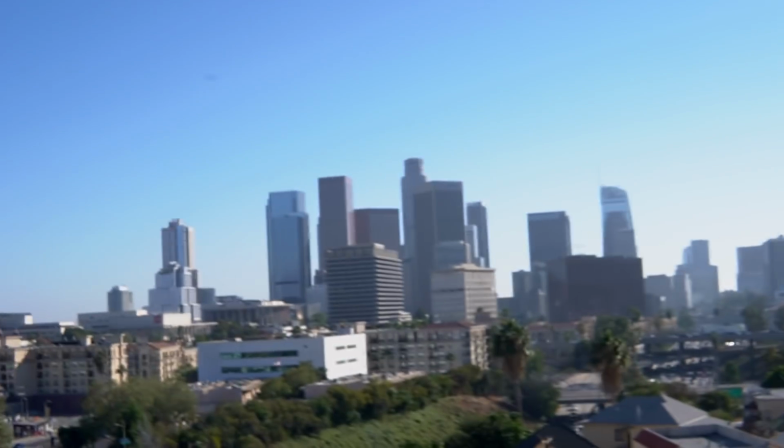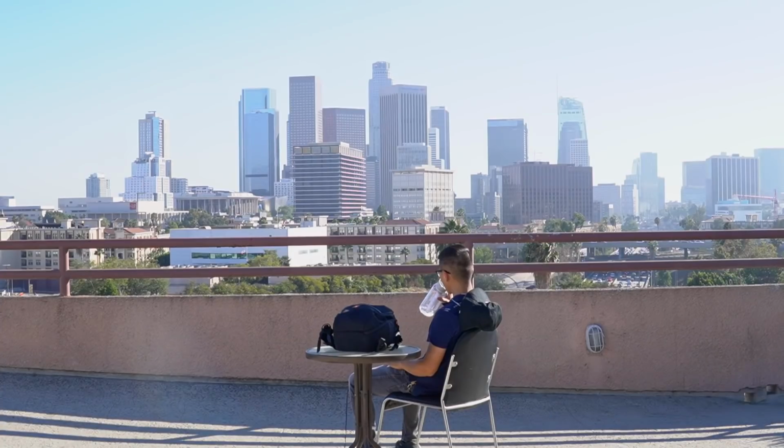And downtown's just right there. And he asked me if I wanted to get access to the rooftop, and I was like, sure. And so he brought me into this apartment complex, and he said he takes his breaks here, so yeah, it's kind of cool.